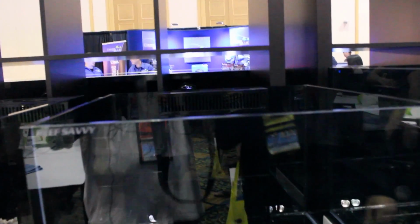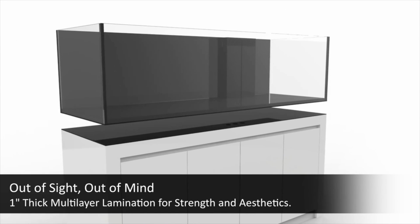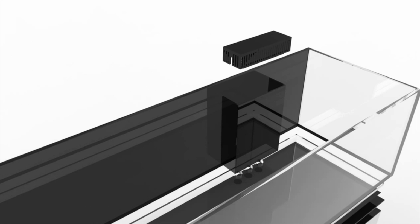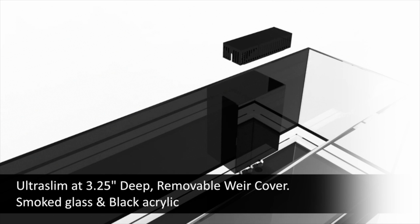Okay, here we have our 45-gallon aquarium with our floating phantom bottom and our internal ghost overflow. The idea behind the internal ghost overflow is very simple. It's glass and acrylic, best of both worlds. We call it the ghost overflow because you don't hear it and you don't see it.